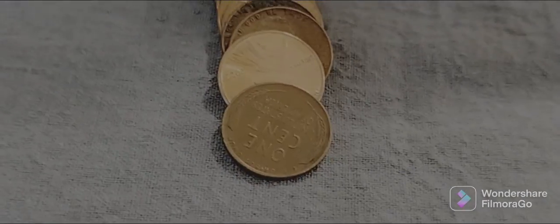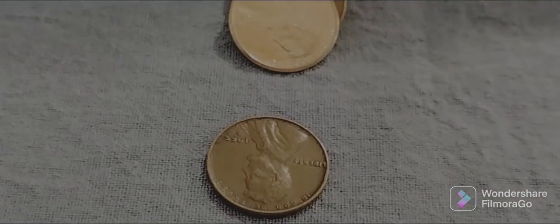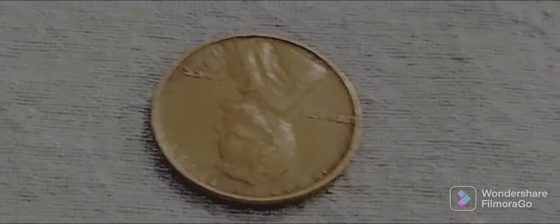Okay, roll number 2. First wheat penny. Let's see if you can see it. A 1958 Denver. Roll number 4, wheat penny number 2. Wheat ear showing first. Let's take a look, see what we got. Upside down, of course. 1955 Denver.